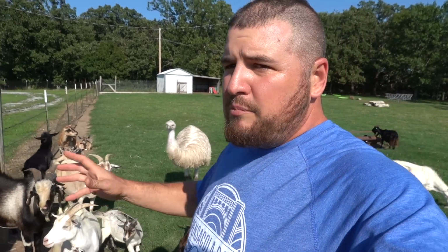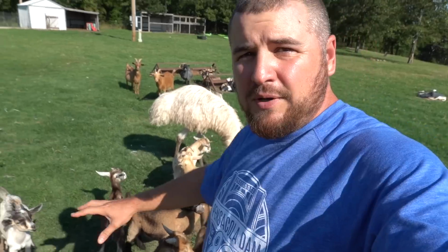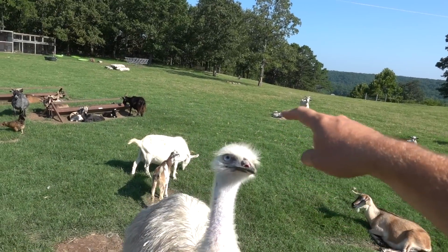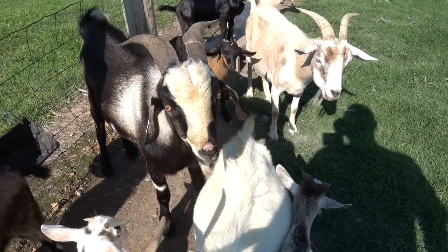I can't remember, but we put him in with our Kiko and Spanish. He got all them bred. They all had their babies. We moved him over here. He got most of these girls bred. Ebony just recently was the last one that had some of his babies, but it is time to take him back to the Kiko and Spanish pasture.